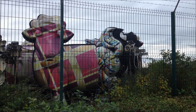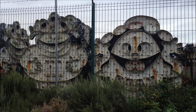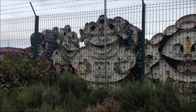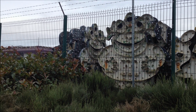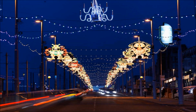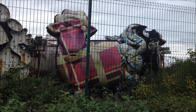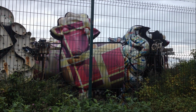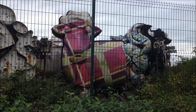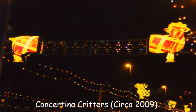Well, we've said sod it and we've come over to have a closer look at these because I can't resist hot potters. Now, these are the old jelly beans that they used to have up across the roads. And those coloured cows there, that's the second incarnation. Originally they were just cows and horses and things like that, and they resprayed them up.